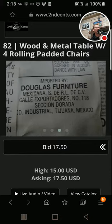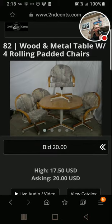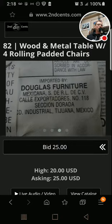15 now, 17 and a half, it comes with the extra leaf and all. 15 now, 17 and a half, all in, all done. Now 20, $20 go now, 17 and a half, 20, fair warning. 20, 25 now, 20 to 25, 22 and a half one time.